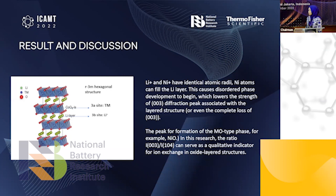Why did our sample result like that? It means Li+ and Ni+ have identical atomic radii. Any atoms can fill the Li layer, and this causes disordered phase development to begin, which lowers the strength of the 003 diffraction peak associated with the layered structure, or even the complete loss of 003, and the peak formation of a metal oxide type phase, for example NiO. In this research, the ratio of intensity 003 to intensity 104 can serve as a qualitative indicator for ion exchange in the oxide layer structure.